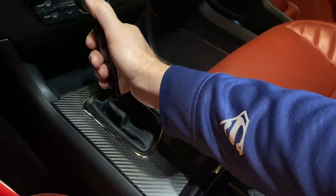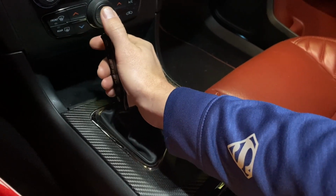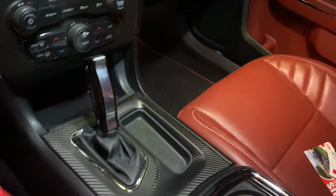This is the Hurst shifter. Love it. I don't know why more people with these cars do not change that. First thing they need to do is change that.